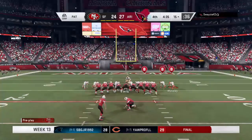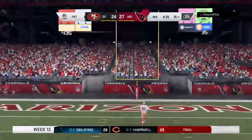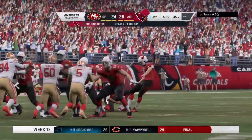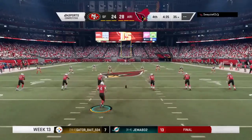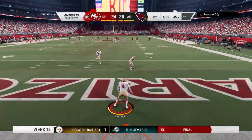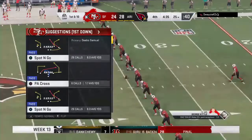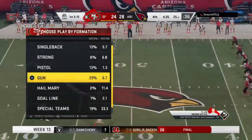DeAndre Hopkins with a lucky number 13 touchdowns now on the year. And the Cardinals have retaken the lead. Extra point up and good by Sanders. And that will make this a 4-point game. And this will not be returnable. It's out of the back of the end zone for a touchback. 25-yard line.